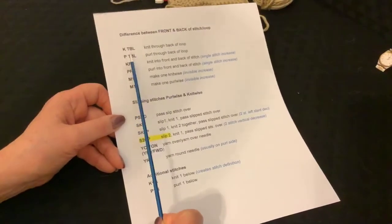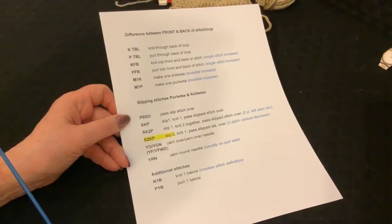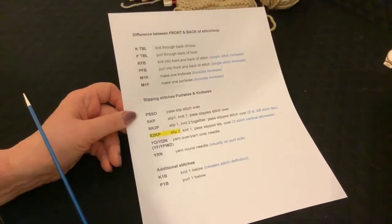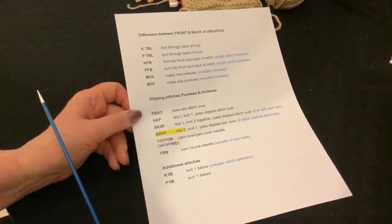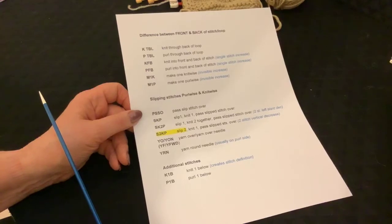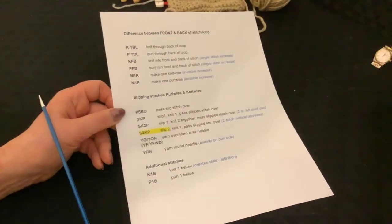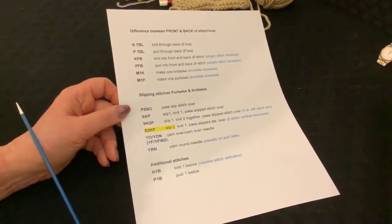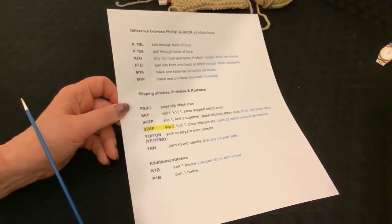so this is the abbreviation. This is what you'll see in patterns, and they are really quite uniform across most patterns. If there is a particular technique that the designer wants you to do, they will usually specify how to do it in a special section on the pattern. But any pattern that really doesn't explain the abbreviations, unless you're a really competent knitter or really understand what you're doing, I would avoid them. You do need to know what they mean.